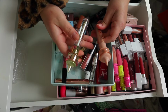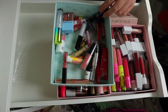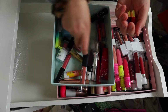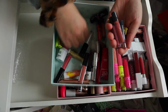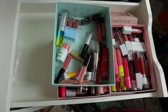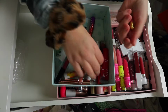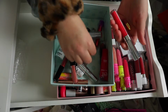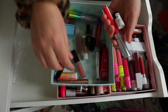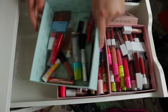Do I need to keep the clear one? I think I've used it like once. No, we don't need it. The NYX Milky Gloss. These little minis from Winky Lux. Some mini Ulta ones. Ciate London Watermelon Hydrating Oil. This ColourPop one's actually pretty old. Okay, I think that's everything from this little container that I want to get rid of.